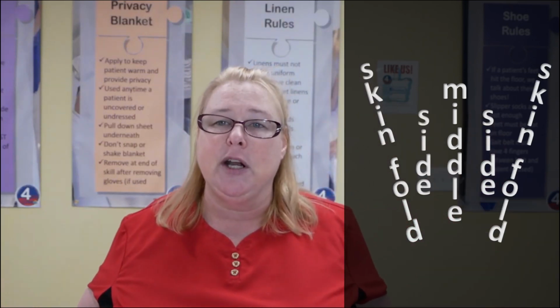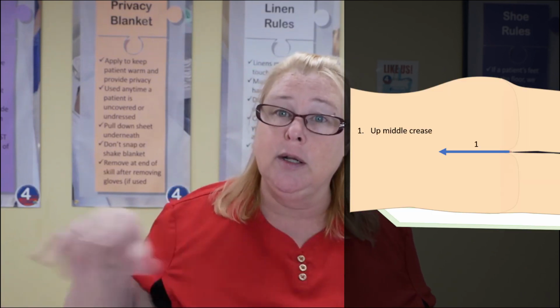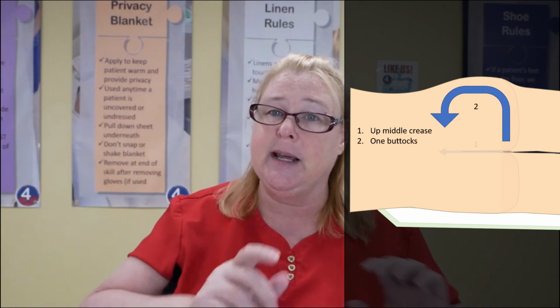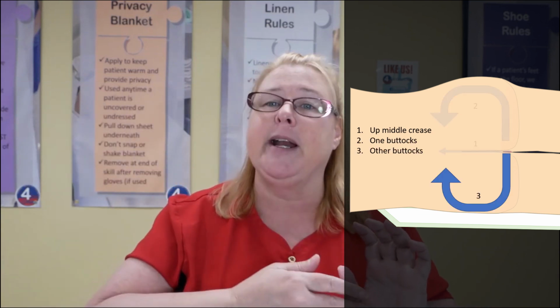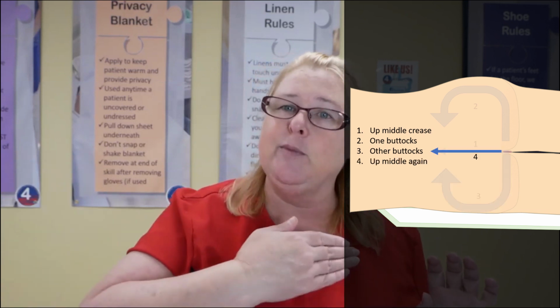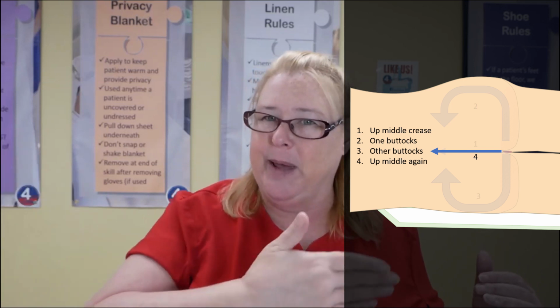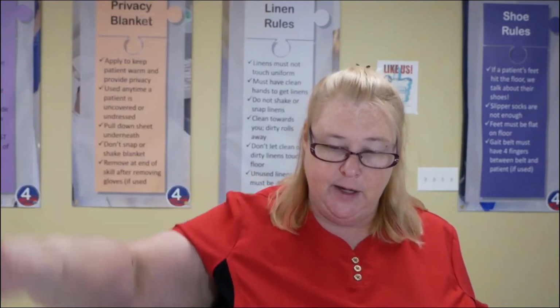Then we'll turn the patient over and we're going to clean their backside. We're going to go up the central crease, fold over. We're going to clean one buttocks cheek, fold over, clean the other buttocks cheek, fold over, and then once more up the center crease, because that's where the urine is going to run. It's kind of like a riverbed. That's where the urine will run, and that'll get it nice and clean. On the front, you go top to bottom. On the back, you go bottom to top. So it's just kind of a U, always away from the urethra.